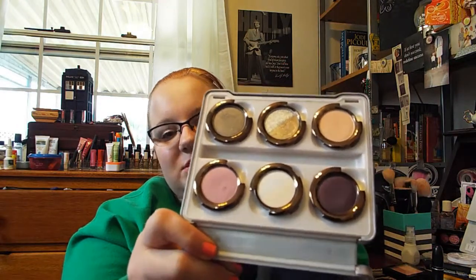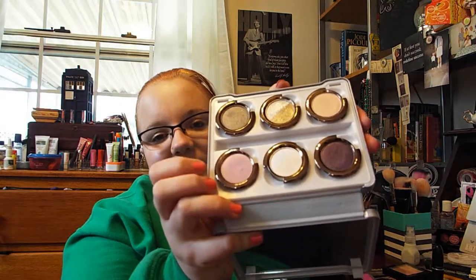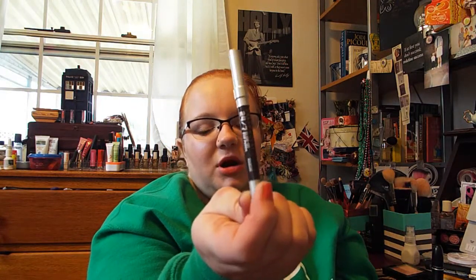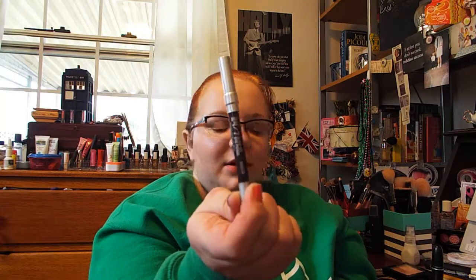So the palette that I rediscovered is my Oz the Great and Powerful by Urban Decay Glinda palette, and it looks like this. I'm going to flip it around so that you guys don't see the mirror. And these are what the colors look like. They're absolutely gorgeous colors, especially my favorite one out of this entire palette, this pink one, because it's kind of a duochrome. It's mainly pink, but in certain lights it can look lilac. It's a really pretty palette, with a good hard case. It comes with a Rockstar eyeliner pencil, which is a dark plum, almost an eggplant kind of color.